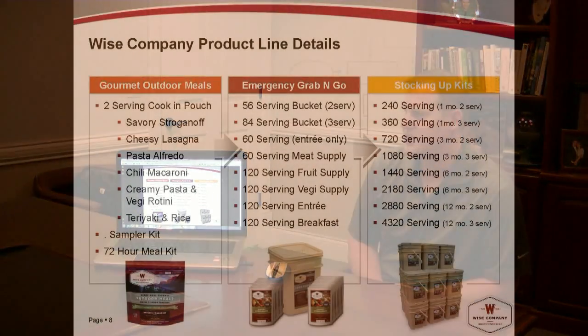It's a great option for emergency bags, emergency 72-hour kits or whatnot. Or again, as I mentioned, stored in the car or at the office or wherever you might want to stash some emergency food. And then we move into our grab and go buckets, and you can see all the different sizes there.